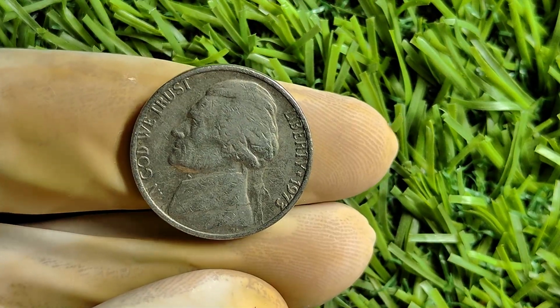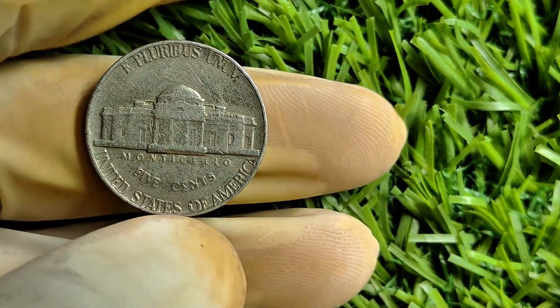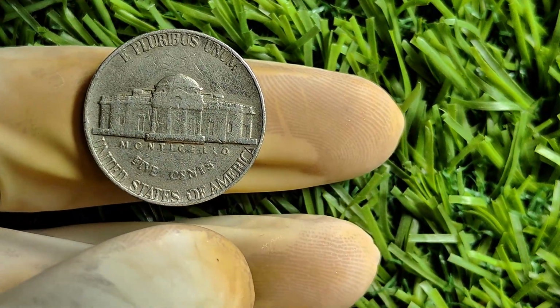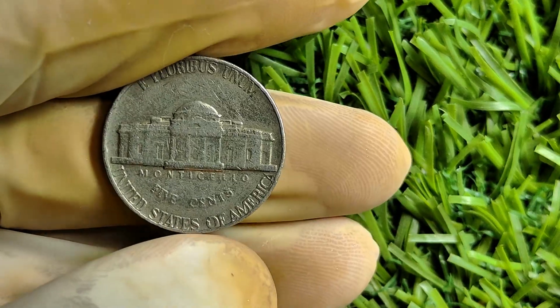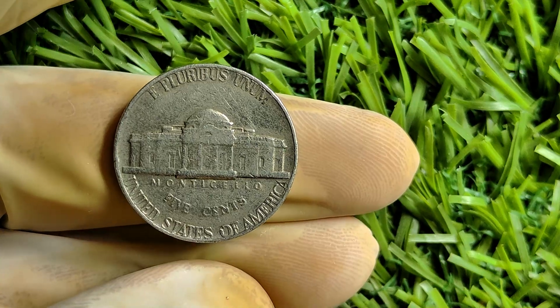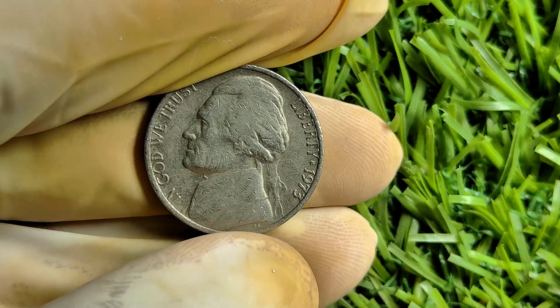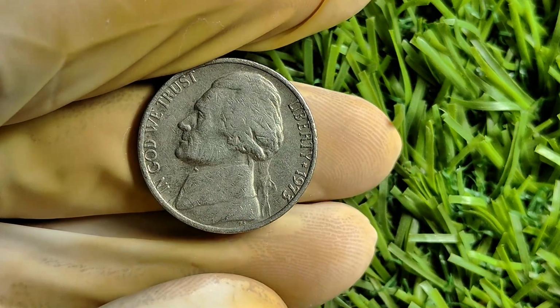Some of these nickels have even been graded and sold by professional numismatists for upwards of $1.8 million. Yeah, that's not a typo. $1.8 million. That's enough to buy you a mansion, a yacht, and maybe even a small island. Okay, maybe not an island, but you get the point.